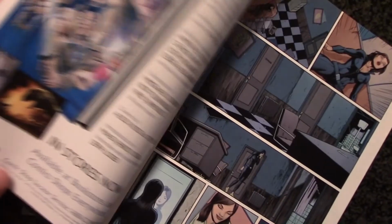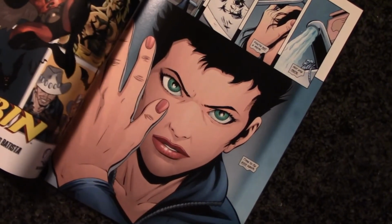Thanks very much. Fantastic book. And how's the artwork on the inside? Is it good? Oh, it's amazing. Yeah, it's a great book.